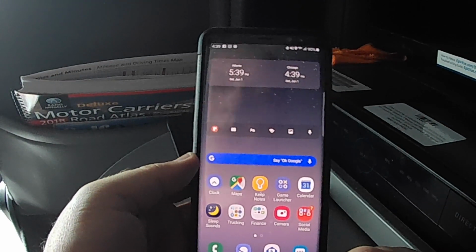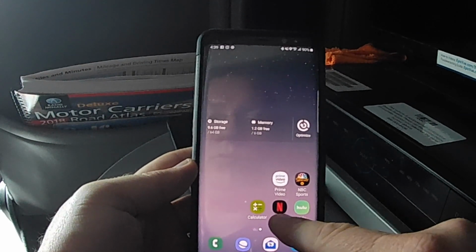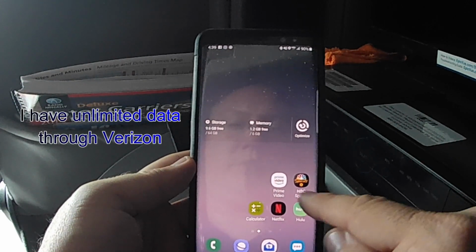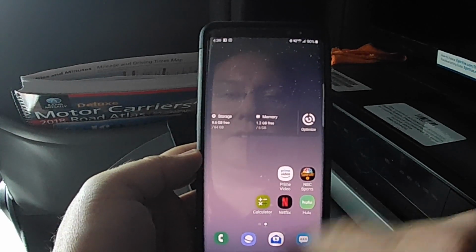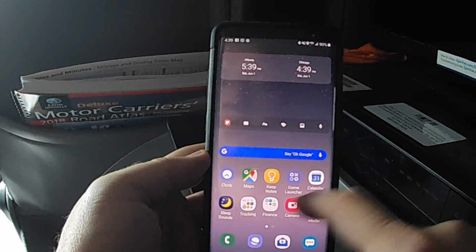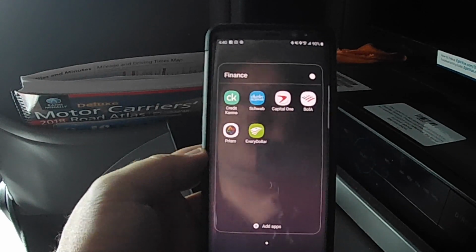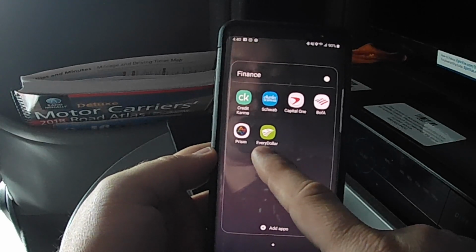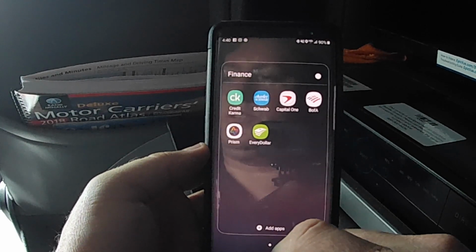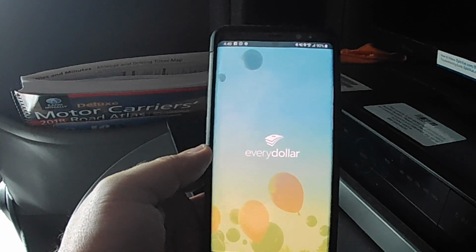A couple bonus apps that I'll suggest. Hulu, Netflix, Amazon Prime accounts, and I also have a NBC Sports because I like to watch golf, but that has live tournaments on there, so when I'm shut down, you know, I can watch TV shows, movies, whatever's on there. And then if you're the budgeting type, I highly suggest Every Dollar here. If you know of Dave Ramsey and listen to him, that's his app. It is very, very beneficial.